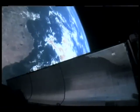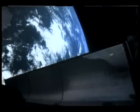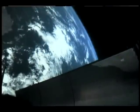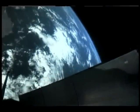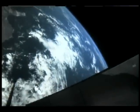You can see the north coast of Africa there in your picture. Up to our north, we can see Italy, Sardinia, and Sicily. Really a great sight today. Yeah, we're starting to pick it up in the camera, too. Yeah, it's a little hazy and oblique. I'm not sure the cameras are going to give it justice.